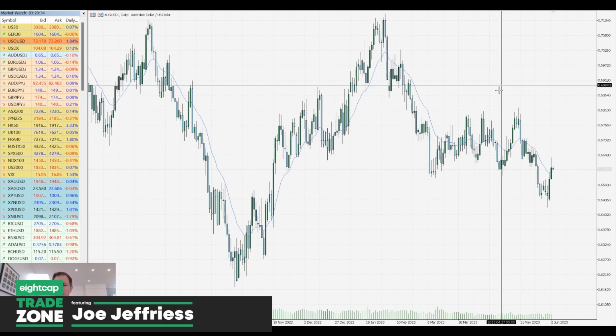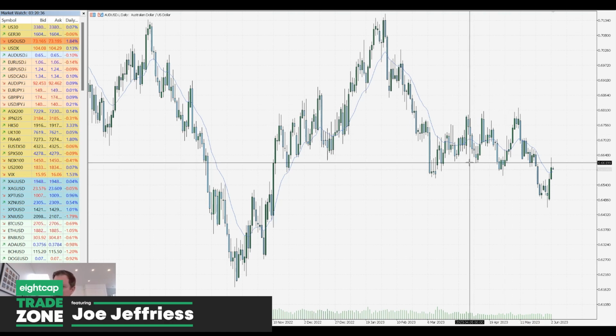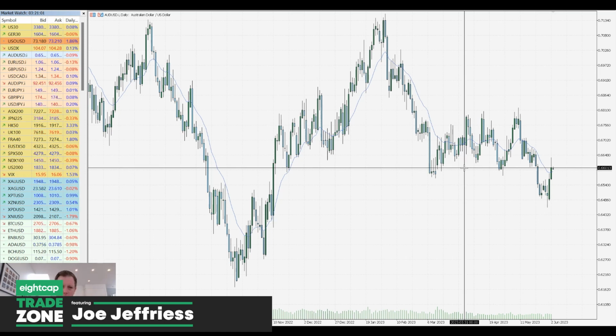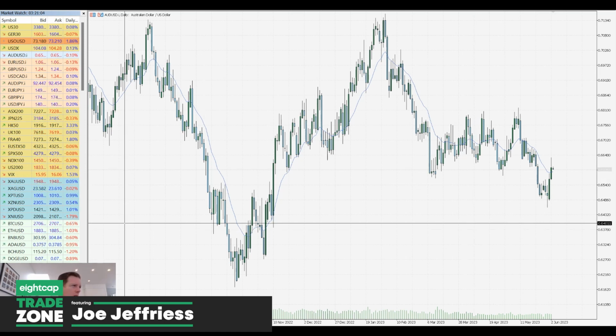Now the RBA meets tomorrow. There's a bit of confusion on this actually at the moment. With the last inflation data, they were expecting a rate hold, but I think now there's a bit of talk that we could see another 25 points added. So the RBA decision tomorrow will be an interesting one, locally for us here. And will we see another rate increase after the market was looking for a hold? So that's at 2:30 tomorrow.